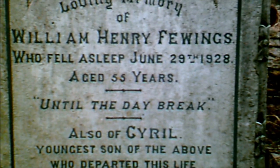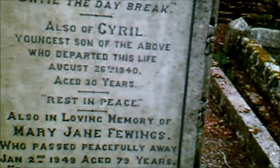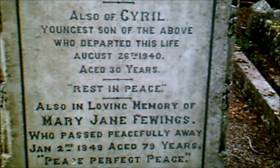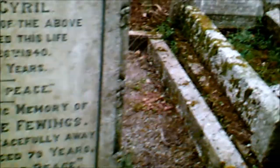Also Cyril, youngest son of the above, who died 1940, aged 30. Also loving memory of Mary Jane Fewings, January 2nd, 1949, aged 79. And that could be the rectory through there. That looks like a type of rectory, doesn't it? The local mansion. Yeah, I would have thought that's the rectory there.